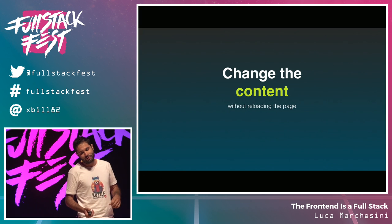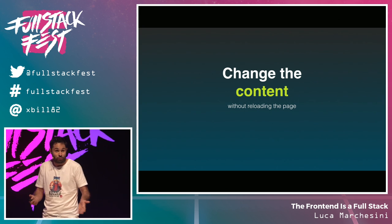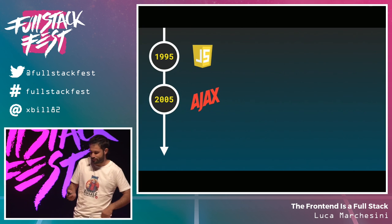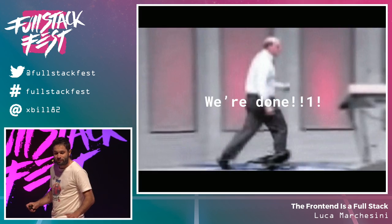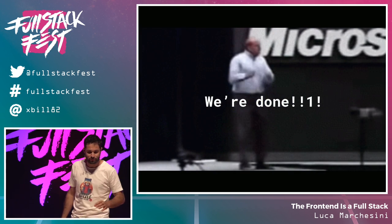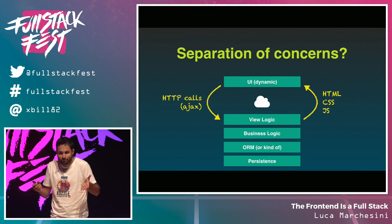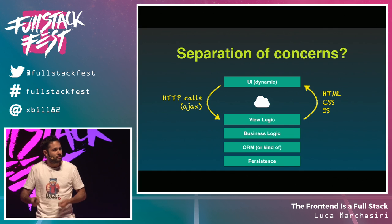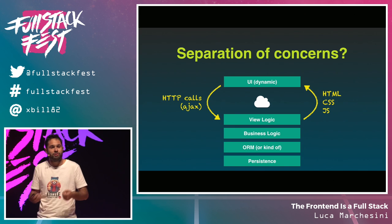But then things went on, and we really wanted to be able to load new content on the page without reloading the page. But then we had to wait 10 years and have AJAX requests. And then we were technically done. We were able, at that point, to build fully interactive application within the web page. But we didn't go straight to the point, right? We all know that we had a really big problem of separation of concerns, because at that time, we still sent chunks of HTML through the wire in response to AJAX calls. So both the front end and the back end were concerned by page composition.